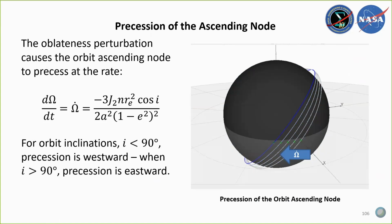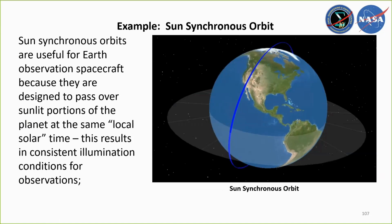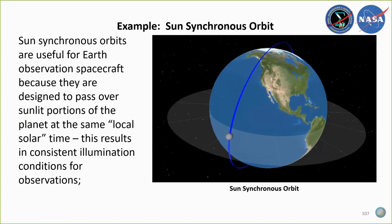So let's first take a look at the oblateness perturbation. If you watch the animation at the right, what you're going to see is that on successive orbits, the ascending node of the orbit is going to move to the west for orbits that are inclined less than 90 degrees. It turns out when you incline the orbit greater than 90 degrees, the precession is eastward. And like I said, we're going to use that to our advantage here.